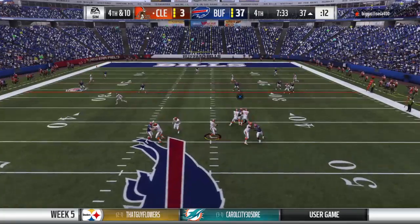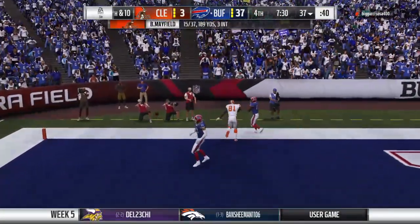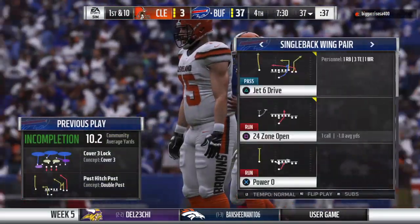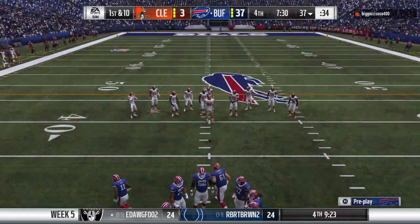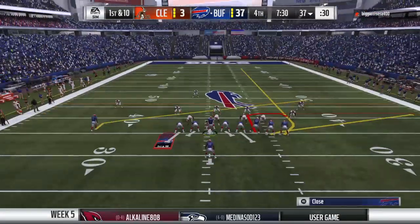Desperation time. Mayfield on 4th down. He's going to loft one deep left side here. And they will not be able to hook up there. It's incomplete. The Browns unable to move the chains on 4th down. And the Bills are going to get the football back. Line of scrimmage, the 37 on 1st and 10.